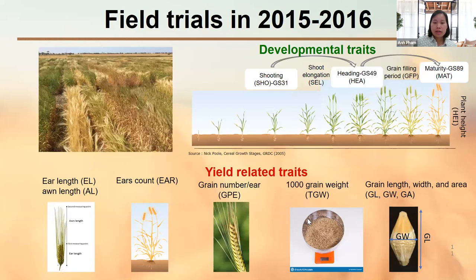Now I will switch gears here and talk about our field trials in 2015 and 16. We planted the whole population in double rows in partially replicated trials in 2015 and 16 at Charlick. We measured a number of developmental traits such as days to shooting, heading, and maturity using Zadoks scores. And we also measured ear-related traits such as ear length, ear count per 50 centimeters, grain number per ear, 1,000 grain weight, and grain length, width, and area.